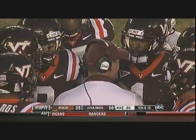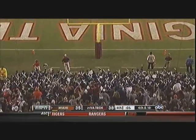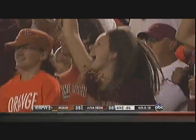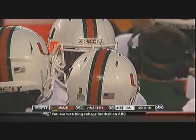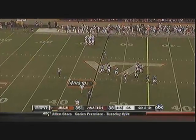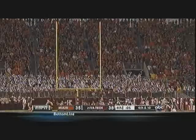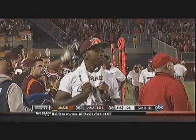Let me tell you what has become open, this crowd. That makes the task of Al Golden and Ja'Cory Harris that much more difficult. You lose a little bit of your composure and your focus and understanding of the down and the distance in the game. At this point now, they cannot let the ball die inbounds. Look at this. This is just spectacular. These people are losing their mind. This is beautiful.